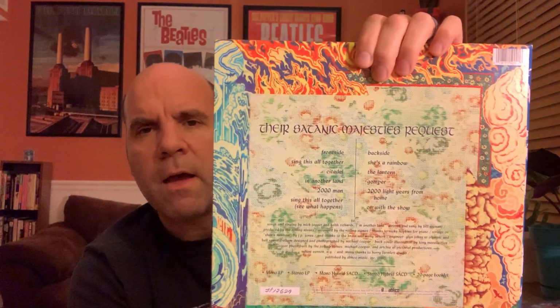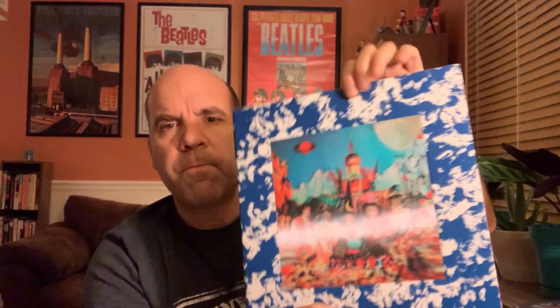They included the mono version of that, which essentially, from what I understand, is just a fold down of the stereo version anyway. But I'm not going to get into those other albums because I'm here to talk about their Satanic Majesties Request. But this is the 50th Anniversary Deluxe Edition.